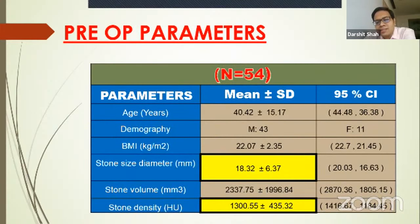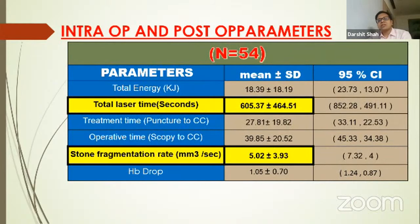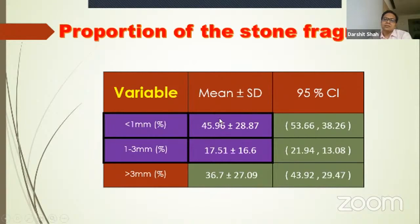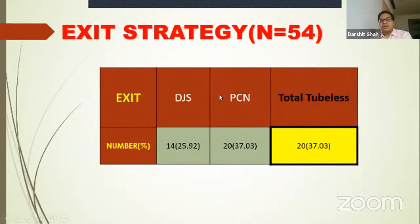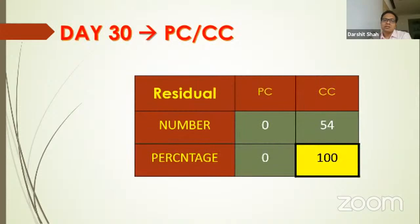In our total 54 cases, the mean stone diameter was 18.32 mm and stone density was 1,300. Total lasing time was 600, and the stone fragmentation rate was 5.02. In our study, we get approximately 50% of fragments less than 1 mm, and approximately 40% of the cases were done in a totally tubeless manner. On day 2, 65% of patients had complete clearance, and on day 30, there was 100% stone clearance.